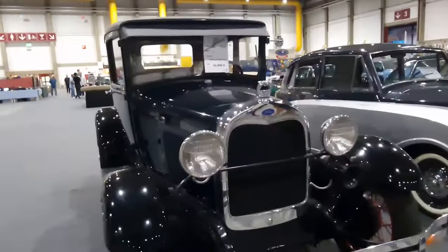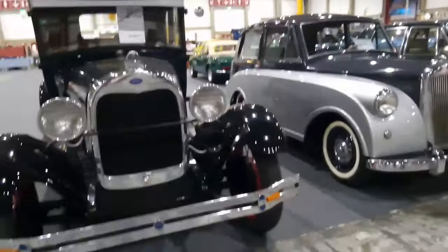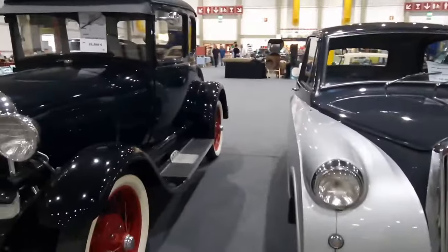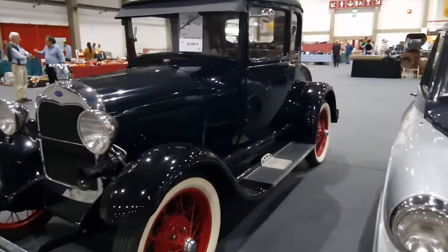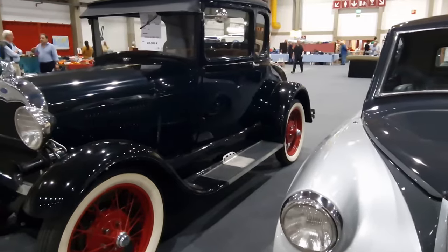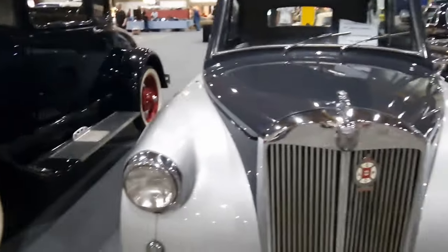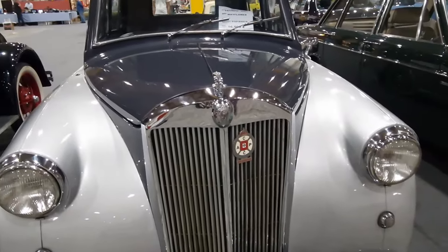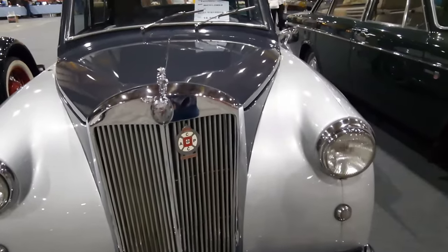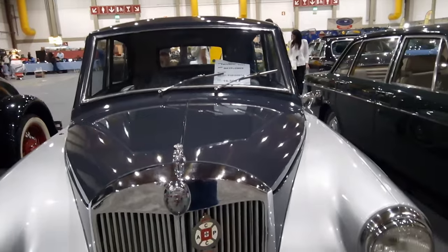Cool. We've got a Ford Model A. Ford Model A, 22,000. You expect that to be more expensive. Why is that 22,000 and you get some cars that are ridiculous? Triumph T951, I don't know this one, Mayflower. Mayflower, 16.5. Was used for taxi in the UK.